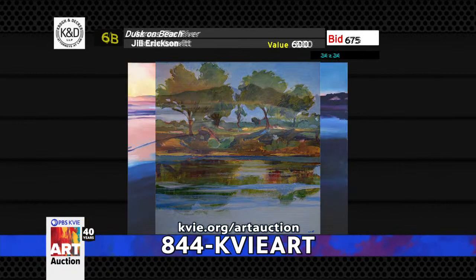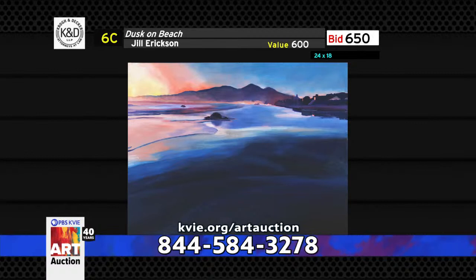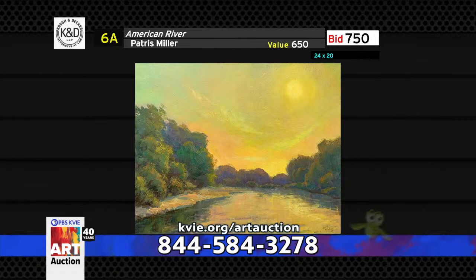These are your California's Gold collections, and so these are wonderful pieces to have in your home. Conversation pieces. They celebrate the beauty of California. Let's run through these again one more time. American River by Patrice, $750 right now is the high bid, which is great. Can we get $800? Because I know there's people on the phone for that right now.